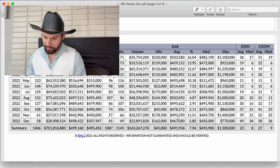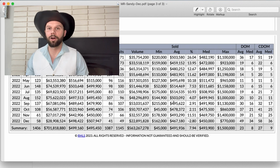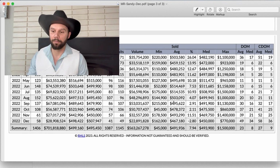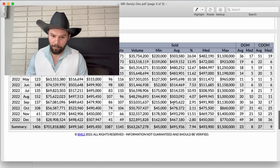And 467,180 divided by the average list price, which was 498,422. And we have 6%. So sellers in Sandy coming off their price about 6% after 58 days on the market to get their houses sold. Before we move on, let's go ahead and look.